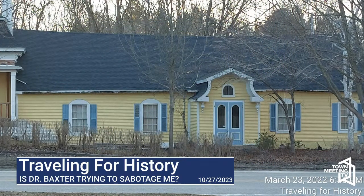Now, this particular area of the house, since it is supposed to be haunted, and this was a stop on the Underground Railroad, which makes a lot of sense because the Canadian border is pretty close. This side of the house is supposedly haunted by an African-American man.